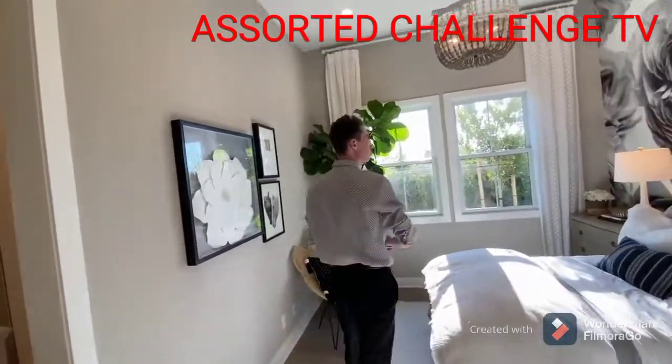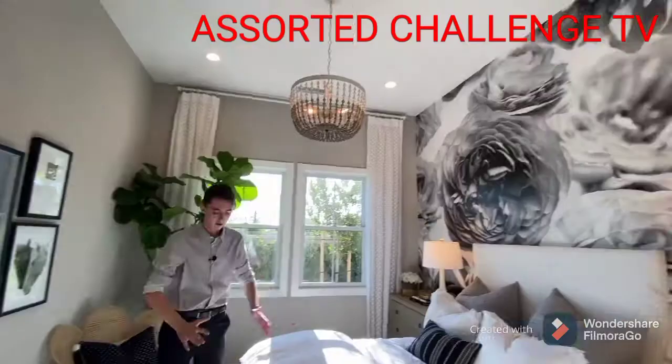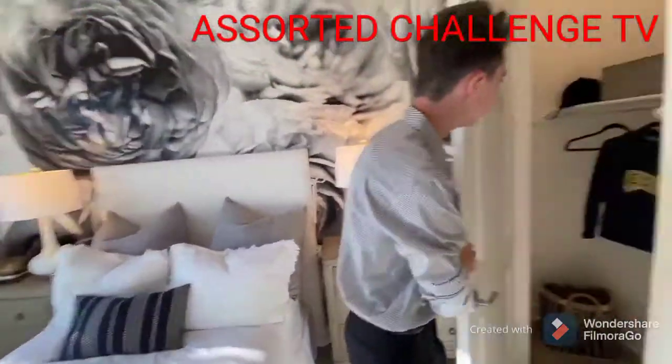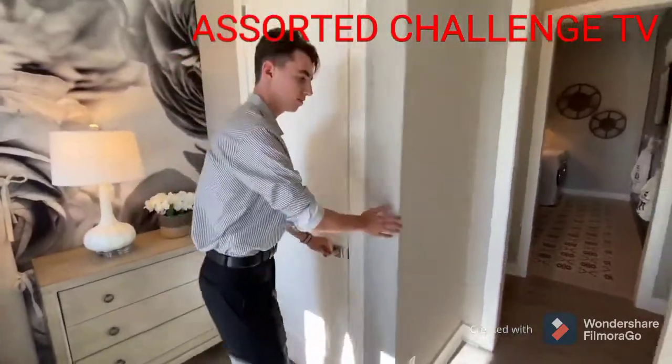So again, done by Toll Brothers, some more of that custom wallpaper, a nice light fixture right above me, plenty of open space in this room. I want to show you guys the walk-in closet space really quickly. Plenty of storage for all your clothing, amazing space.